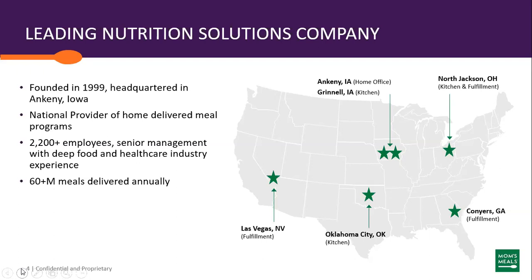So we've got 3 USDA inspected kitchens. One's in Iowa, the other in Ohio, and then a brand new 3rd kitchen is now in Oklahoma City. And it has already begun to prepare and ship meals. We also have distribution centers and cross docks across the country. That ensures that we can ship to any address.